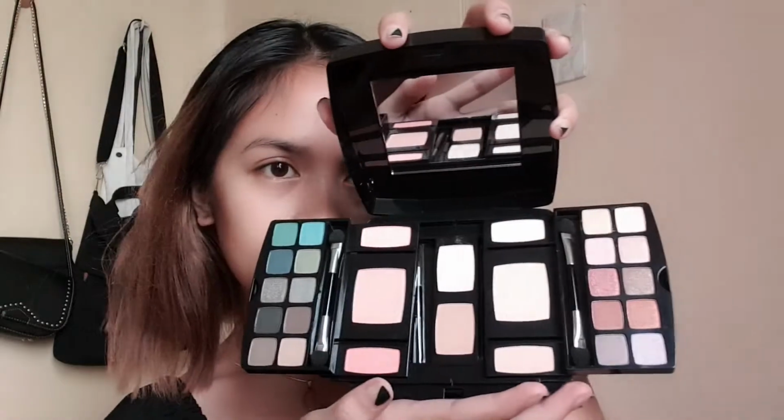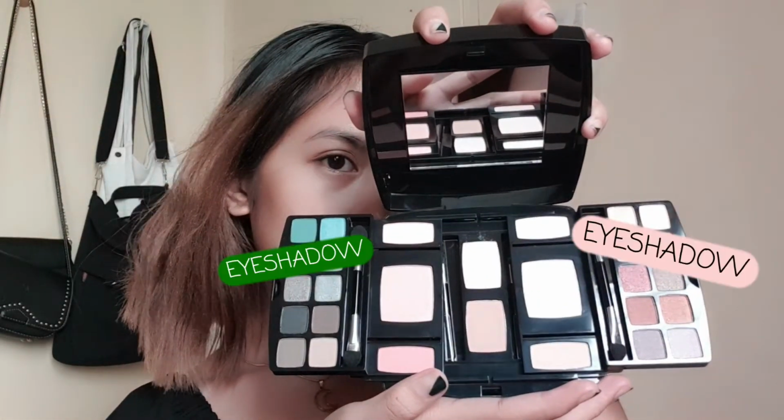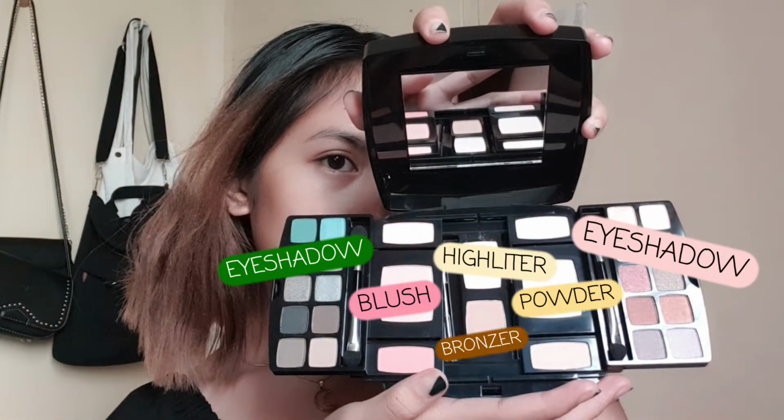Next is this makeup palette. This is called The One and it's already a 5-in-1. It consists of eyeshadow, blush, powder, highlighter, and bronzer.